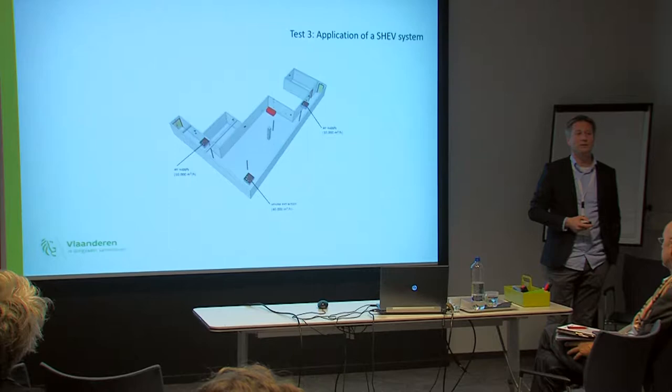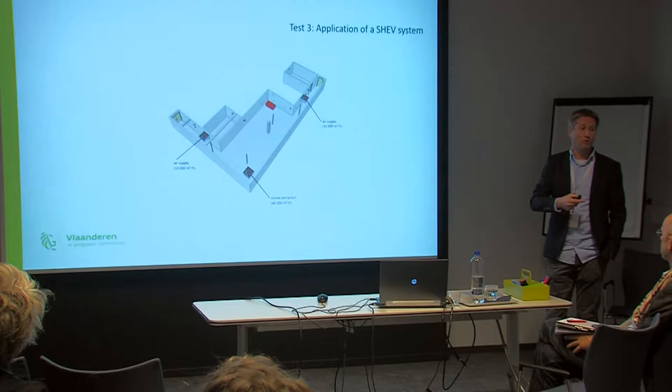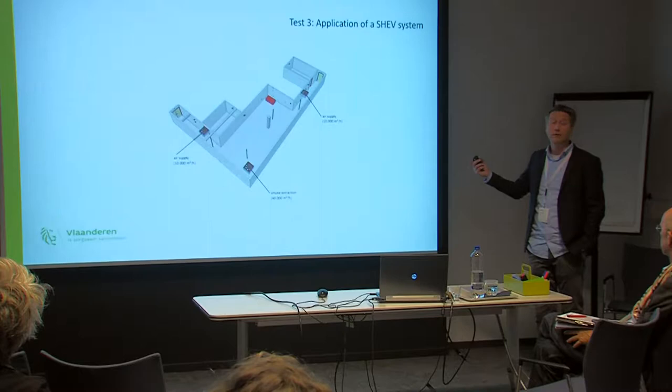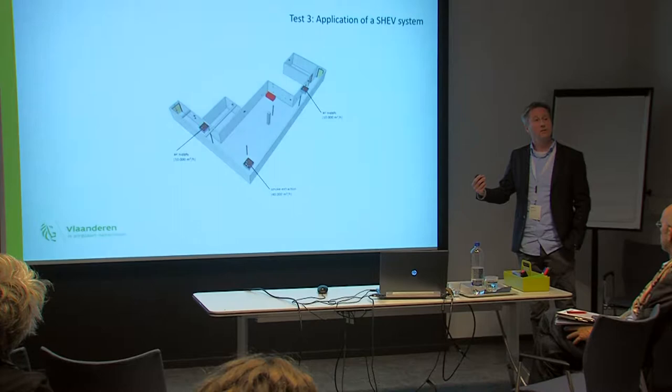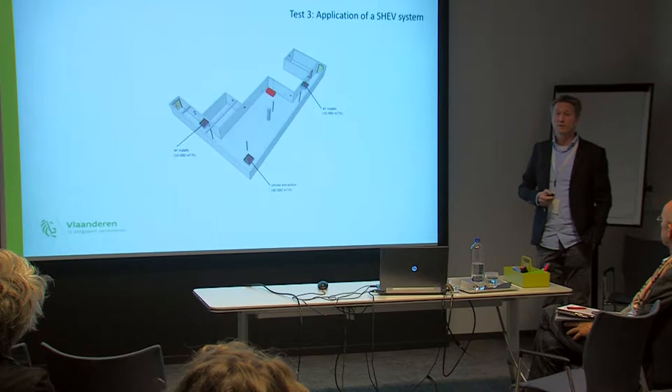But the configuration of all these tests was done in advance, of course. There was a steering group also, and everybody had to agree what to test. Because these are very large-scale tests, they cost a lot of money. And like I said, in phase three, we did some additional CFD to see what the influence is of certain parameters. But we only did every test once. Any other questions concerning the second test?